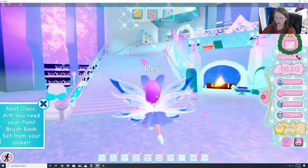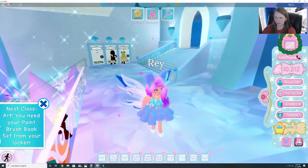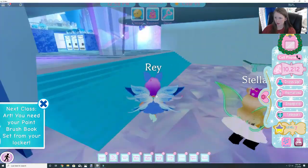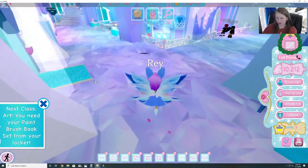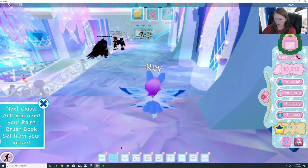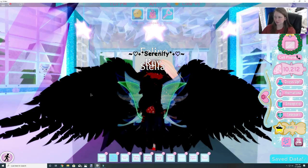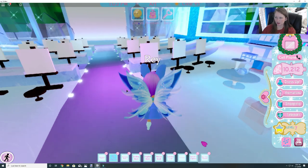Class. I'm ready. I have all my stuff already. But I don't know where to go. So I'm just gonna wait for it to teleport me. There's a table all the way up here. That's interesting. It's like a romantic table. Brush book. I was like, oh no, I don't have it. But yes, I do. Alright, let's go to art. Whoa, laggy. All of us zoning in at the same time.